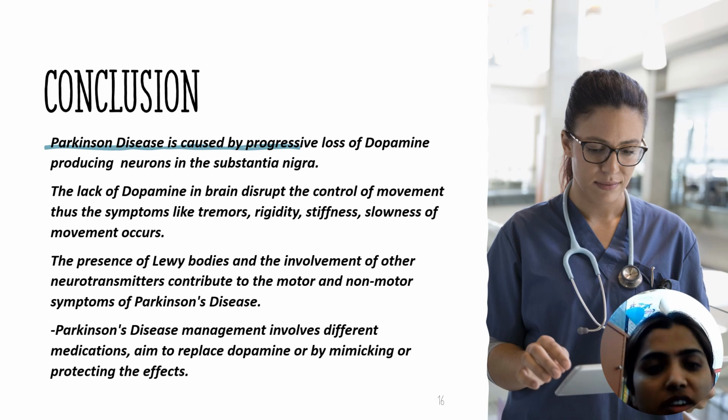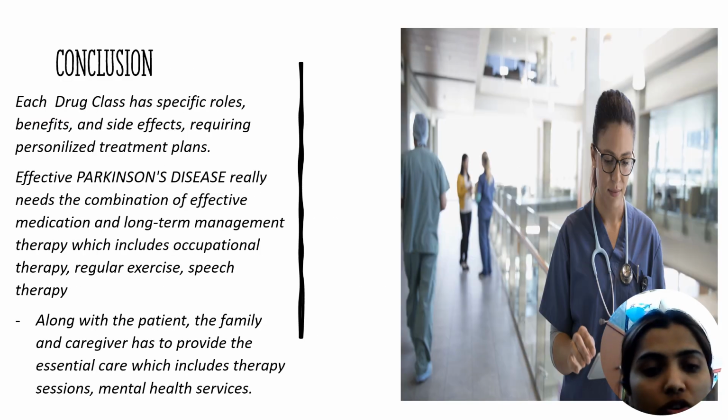And the conclusion is that Parkinson's disease is caused by progressive loss of dopamine producing neurons in the substantia nigra. The lack of dopamine in the brain disrupts the control of movement, thus symptoms like tremor, rigidity, stiffness, and slowness of movement occur. The presence of Lewy bodies and the involvement of other neurotransmitters contribute to the motor and non-motor symptoms of Parkinson's disease. Parkinson's disease management involves medication aimed at replacing dopamine, mimicking it, or protecting its effects. Each drug has specific roles, benefits, and side effects, requiring personalized treatment plans.